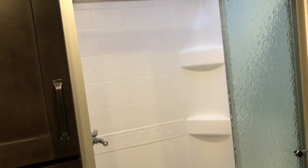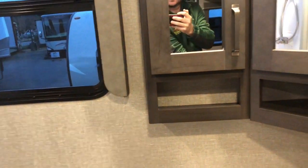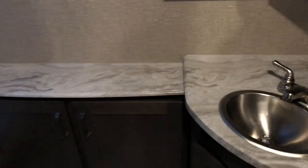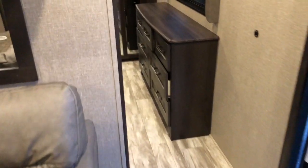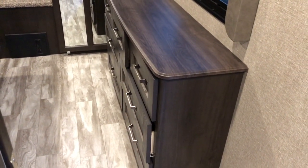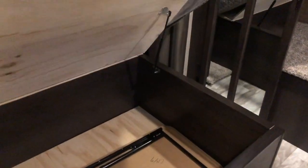Exhaust fan. You got a window in the back that does have a shade. And good amount of countertop space and vanity space. Your side hallway going into the master bedroom. Nice wardrobe. Nice drawer space. And that queen walk around bed that is on shocks.